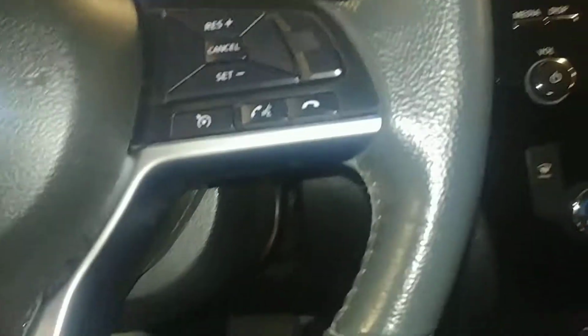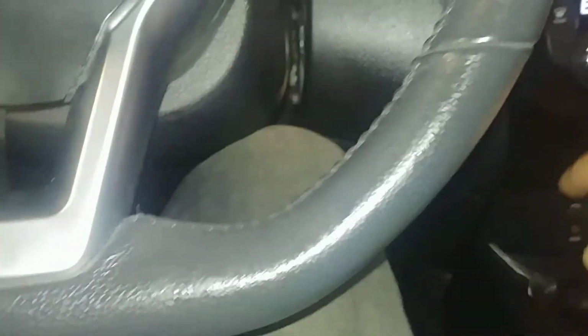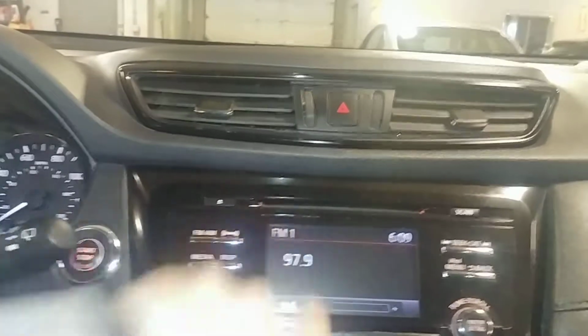You got power windows, power door locks, power mirrors, your front driver's seat, no holes, no tears, no rips. Looks good. Let me jump into this truck. Does come with one key fob combo and owner's manuals. It is a push start system. Does come with AM, FM, CD player, Onyx, and all that good stuff.